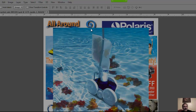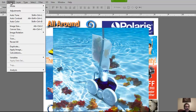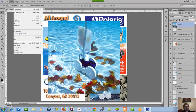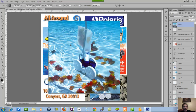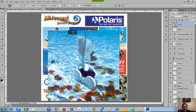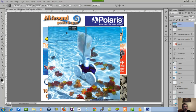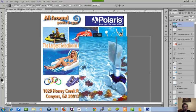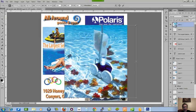Alright, now we've got to go ahead and resize this image. So go to Edit, Transform, Scale. And this image was almost wide enough that I wanted to actually use it as an entire background, but it's not. So we'll use it for the second largest image, which is the girl floating.